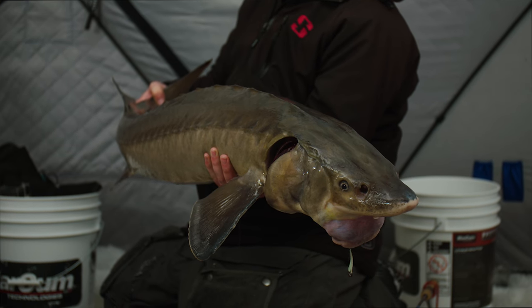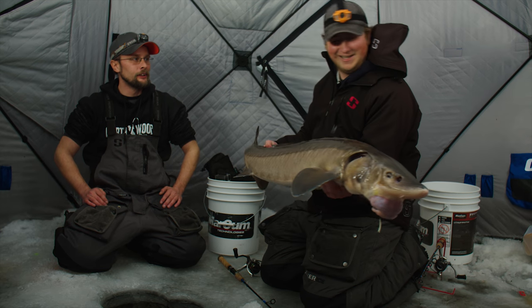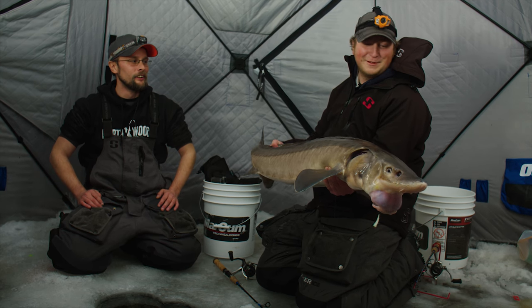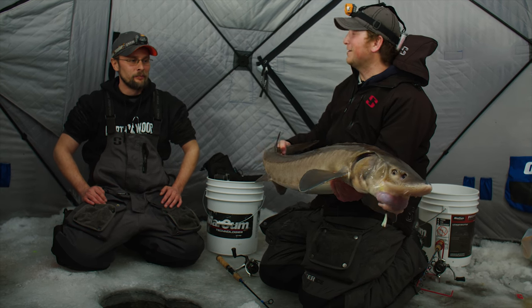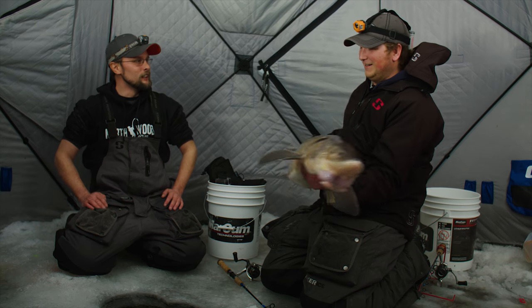Look at that sucker. Great fish, great fish. Wow. Man, what a fish. I really appreciate you taking me out here, taking the time to show me the ropes on these sturgeon. I've had a lot of fun. I'm glad to have you anytime, Pat. Heck yeah, right. Nice fish.